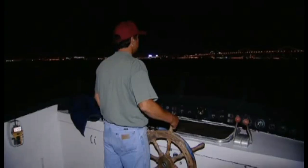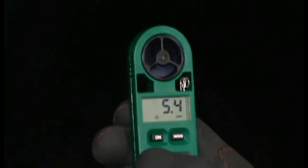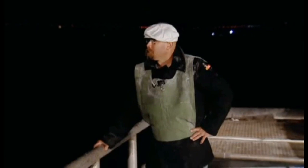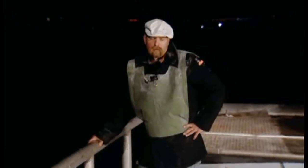On the northwest edge of Alcatraz, the tide is rushing out at more than 3 knots. The water just over 60 degrees. The wind about 5 knots. Those conditions are very similar to what faced Morris and the Anglins. And remember, they are presumed to have drowned.